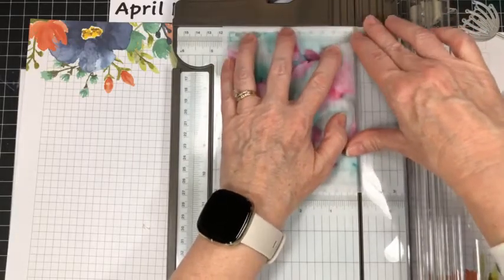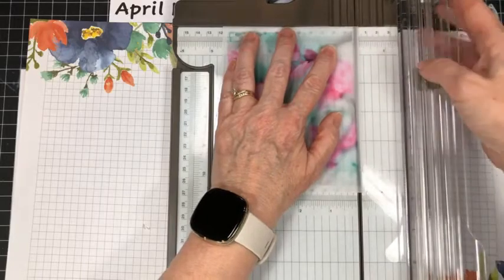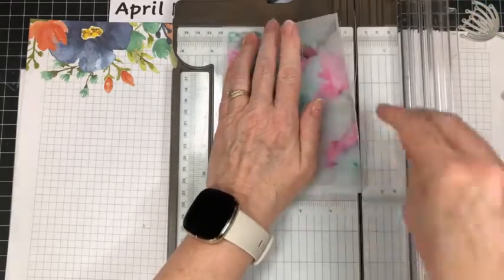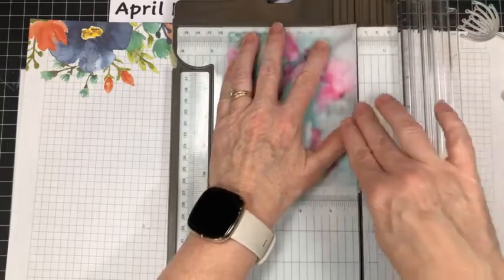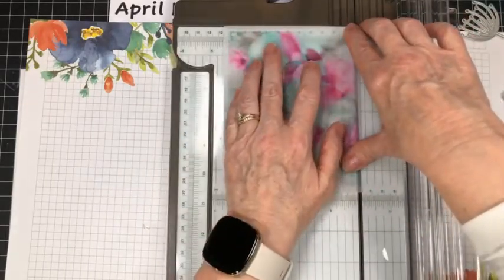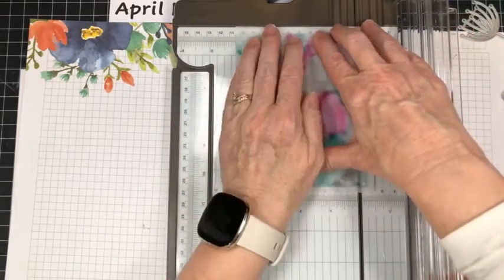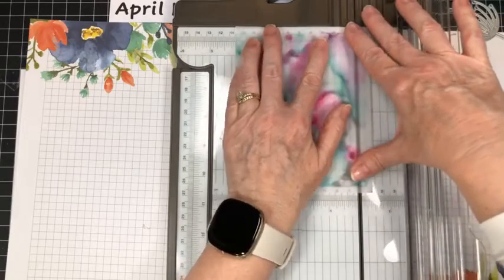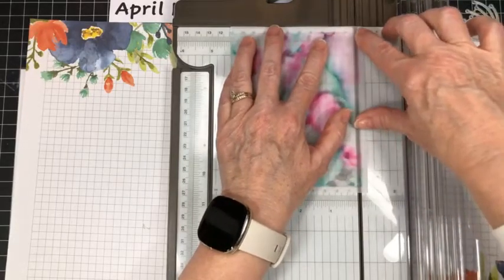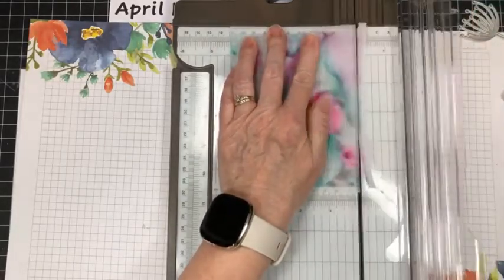So easy to make a really cool background. So I really do hope you guys get out your supplies. I think I shifted that slightly. We'll do it afterwards. I'm just trimming down each of my sides because I want all that white cut off.